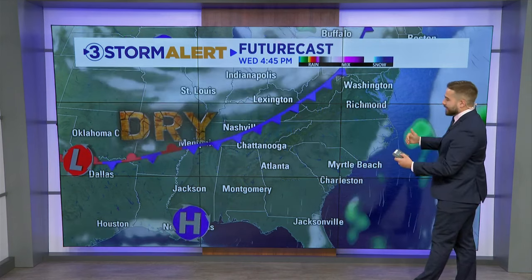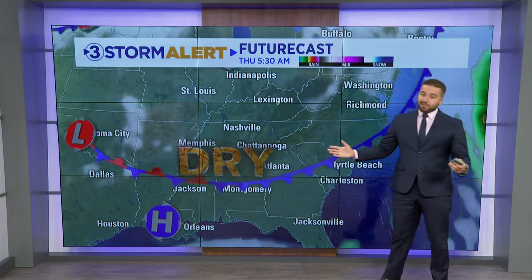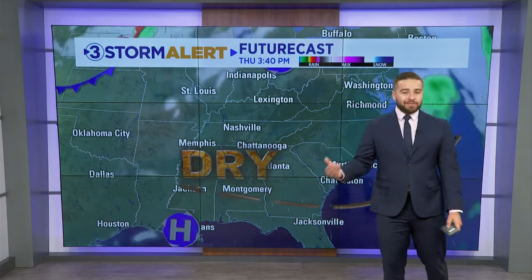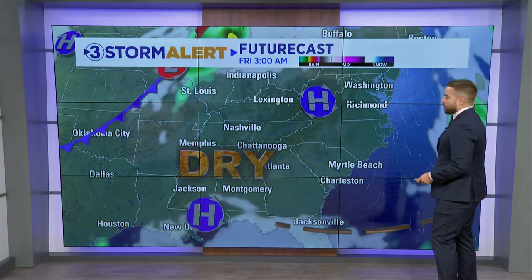As we go through your Wednesday, we'll have this front coming through. It is going to be dry. Not going to see any rain with this front. We need it, but unfortunately it's just too dry up there. We have dew points in the 40s, not going to be any kind of moisture to work with, and that's going to be the truth through the rest of the week.